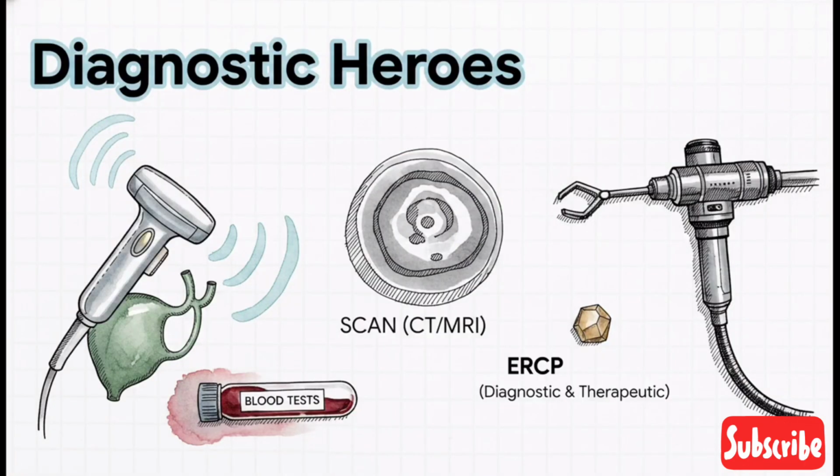The undisputed first-line absolute gold standard tool is the abdominal ultrasound. It's fast, it's painless, and it uses sound waves to give doctors a clear view of stones sitting right in the gallbladder. Doctors will also run some blood tests to check how the liver is functioning and to spot any signs of infection. If the situation is a bit more complex, they'll bring in MRI technology, specifically something called an MRCP, or a CT scan, to really map out those bile ducts.